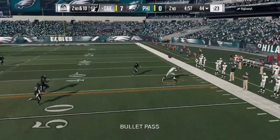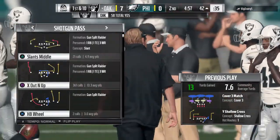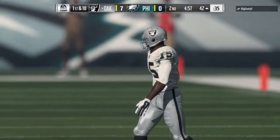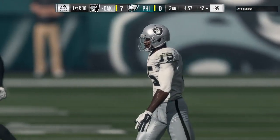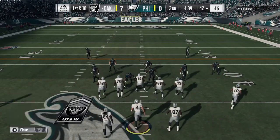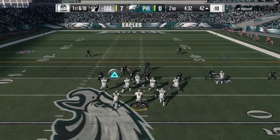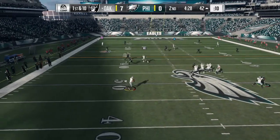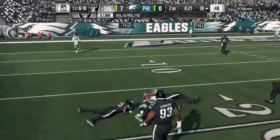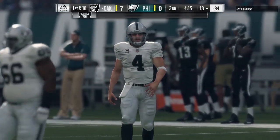To throw again, Carr. He gets this one to Michael Crabtree. And he'll be out of bounds just shy of the 40. That one good for 13 and a Raider first down. Throwing on first down is Carr. Buying time to his left. And this one complete to Seth Roberts. And he gets this one all the way down inside the 20-yard line. A really nice gain of 25 yards.